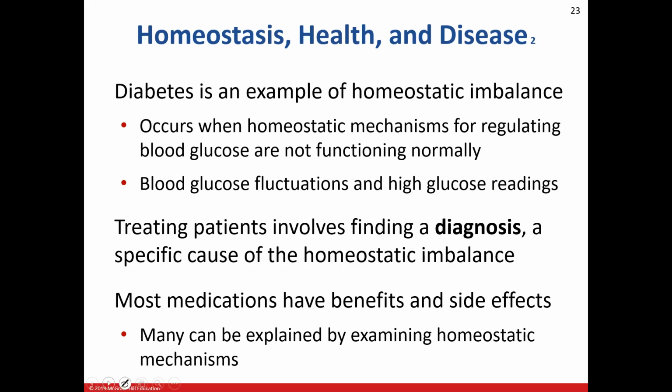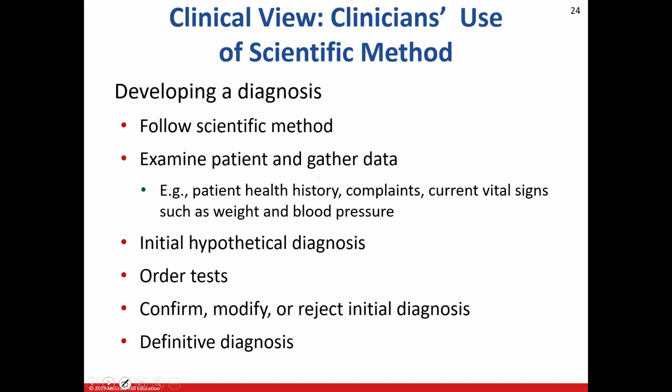Almost done here, guys. Again, we use the scientific method to develop that diagnosis. The patient comes in, we examine the patient, we ask the patient questions, and we gather data by taking a patient history, vitals, and doing some testing.